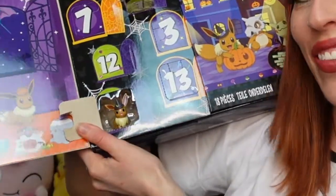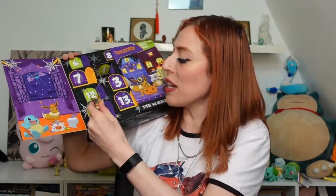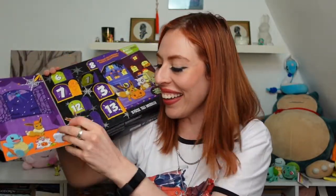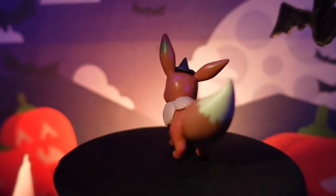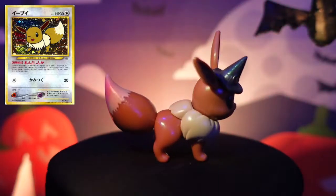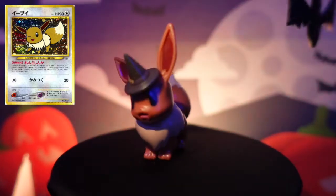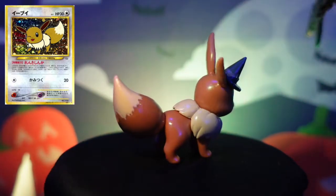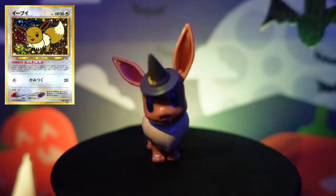Door number 2 down here, shall we see what we've got? Hey, it's a little witchy Eevee! And much easier to get out. Eevee is a very popular Pokemon and has been featured on 57 different cards. One of the rarest was this card from the original Pokemon Fan Club points scheme, available for those members that collected and then redeemed 500 points. Currently, this card is being sold on eBay for around £4,075.